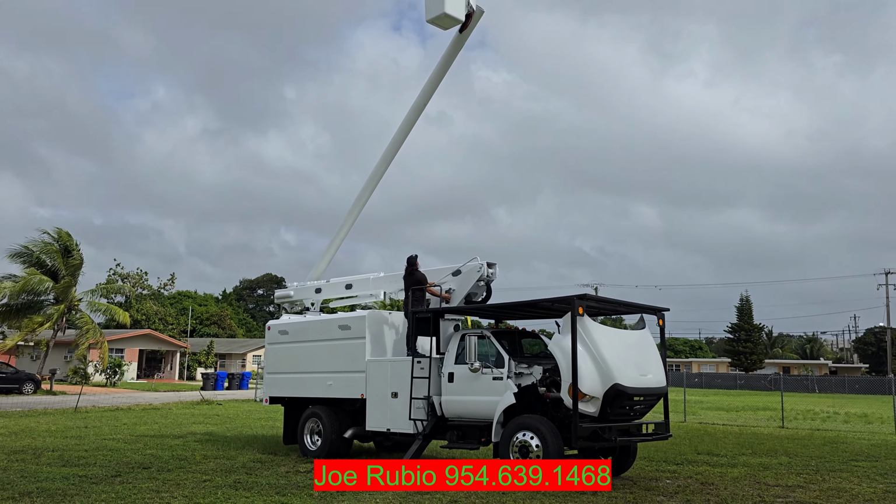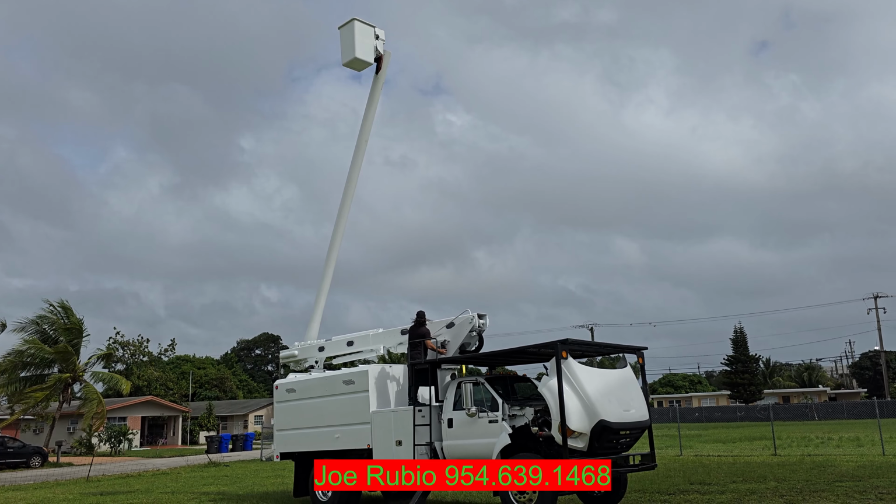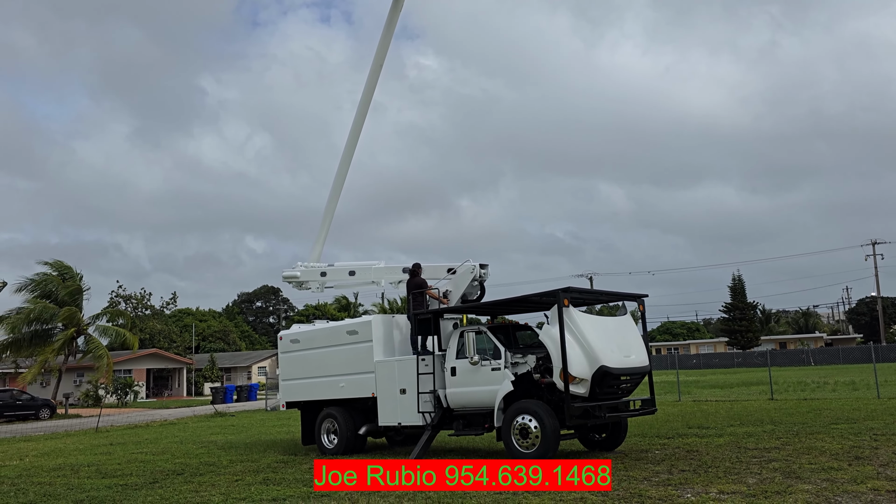Again, nothing you gotta do to this truck but load up your tools and go to work. Very beautiful, clean truck.